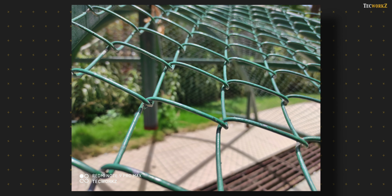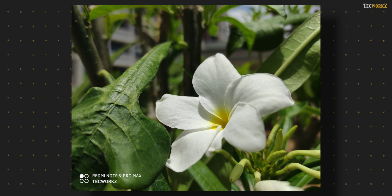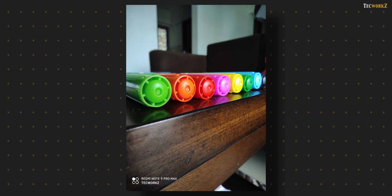These are normal close-ups and not portrait shots, so the blur to the background is all optical. We get such a blurry background thanks to the larger physical size of the 64 megapixel sensor and the wide f1.9 aperture. I love walking up to things and taking these close-up shots, and being able to do this without the phone continuously hunting for the focus saves me a lot of time.